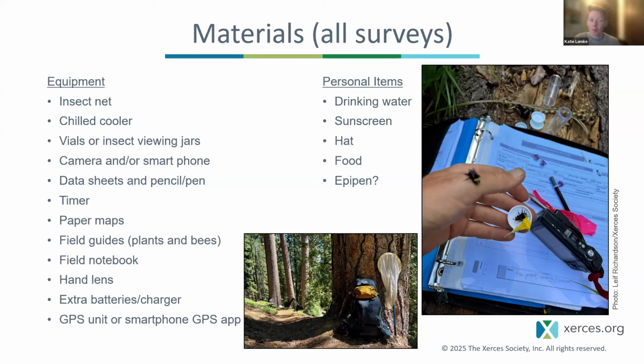We have a whole lot of information on the details of where to get a lot of these materials on the website as well. But you also want to bring a camera or a smartphone, your data sheets, a writing utensil, something to keep track of your time. Again, paper maps if you're going somewhere where your GPS doesn't work, field guides for both plants and bees, a notebook, a hand lens if that's useful for you, extra batteries if you're planning on being out for a long day and you need to keep your camera charged. And then personal items and safety items: drinking water, sun protection, food, EpiPen, whatever you need to have a good day in the field, make sure you have that packed.